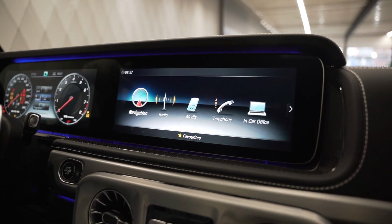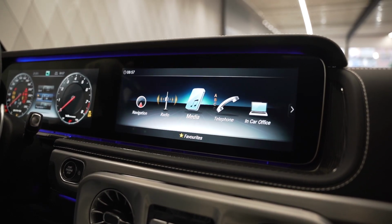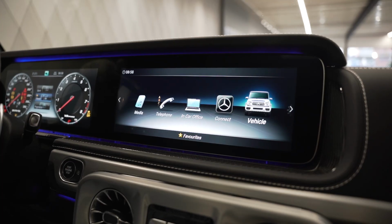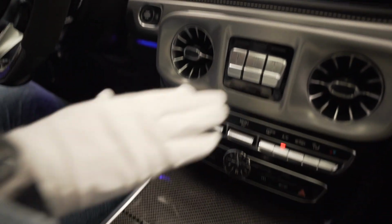So we have the menu over here, navigation, radio, media, Android, Apple CarPlay, everything is on board. So yeah, nothing to worry about, you got everything.